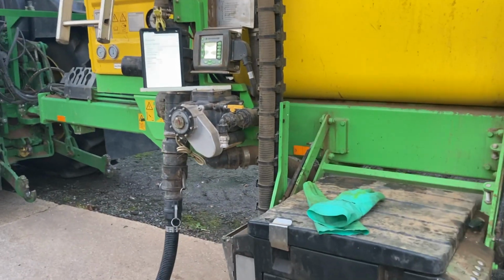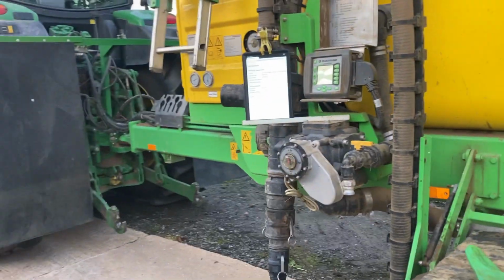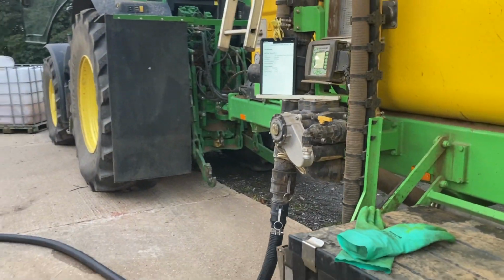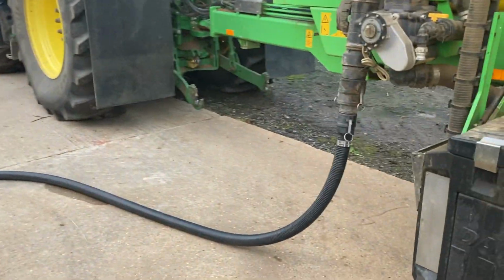Spraying at our Melton Road farm today, so not quite a posh setup as Lower Risby, but we still have to have a big water tank to fill from. We're running on a 2-inch bill here, but it's adequate.